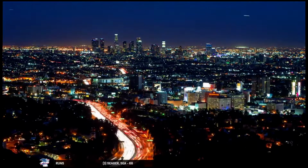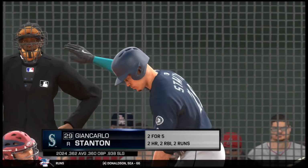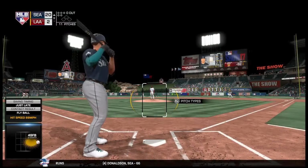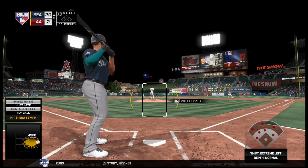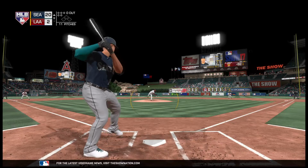Back now with the big A as we get a look there at the great city of Los Angeles. Ninth inning set to begin. Giancarlo Stanton now will be charged with trying to get on board leading off the ninth. Giancarlo, here comes the first pitch.